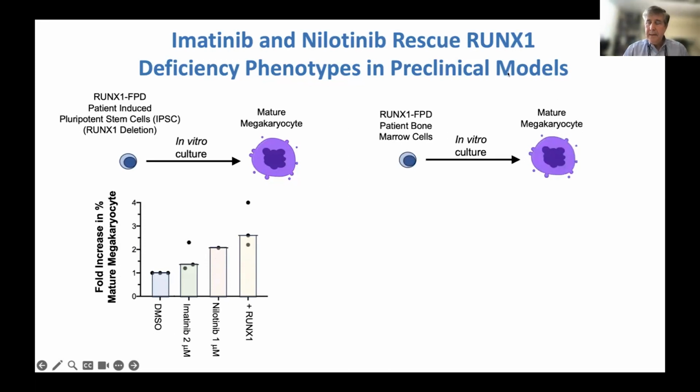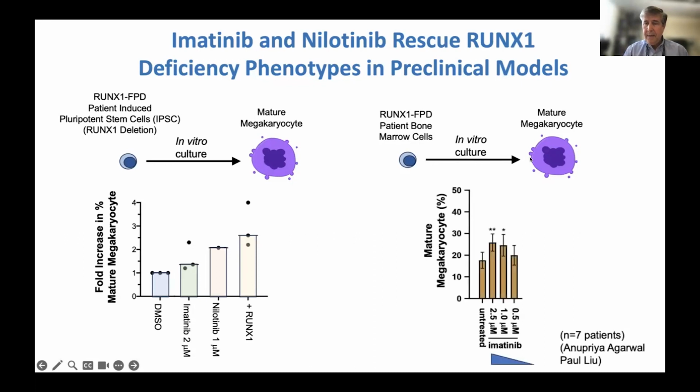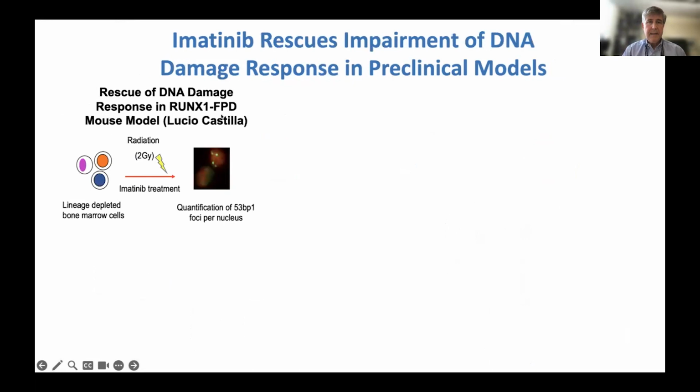And Paul Liu and Anupriya Agarwal, also through the RRP and as part of this NIH natural history study, have also examined this using RUNX1 FPD patient bone marrow cells and can culture them in vitro into megakaryocytes. And what they found also is if you treat these bone marrow cells with increasing concentrations of imatinib, here going from right to left, they also observed an increase in mature megakaryocytes.